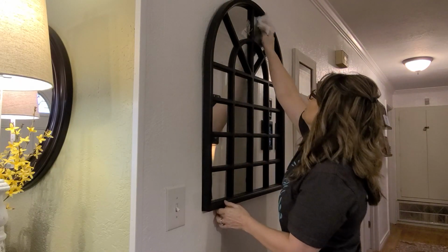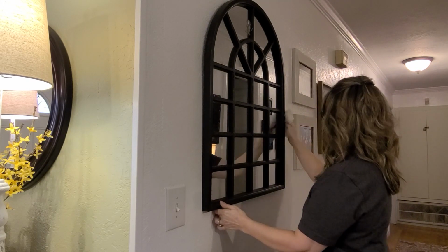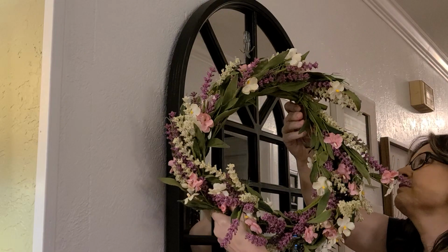Now that we have the dining room window good and clean, let's move into the hallway. I'm going to take this dusting cloth and wipe off this mirror really well, and then I'm going to add this beautiful lavender spring wreath to add a pop of color in my hallway.